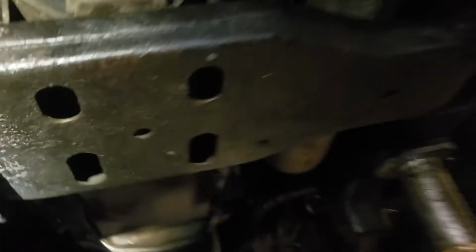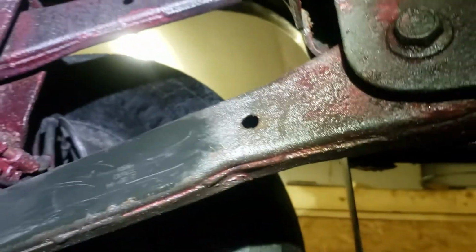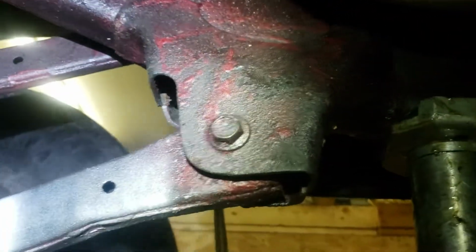So I'm going to show you the difference on how these products were developed. Here's an area on the radius arm. I'm just going to give it a quick coat here. It's really thick with the airless gun. Okay, now this is a clear coating. It's just going on looking milky.